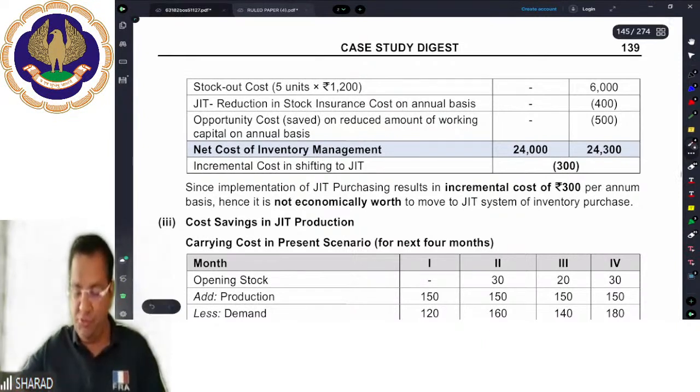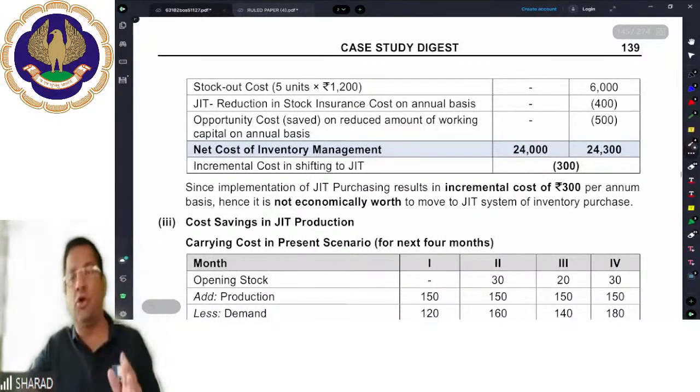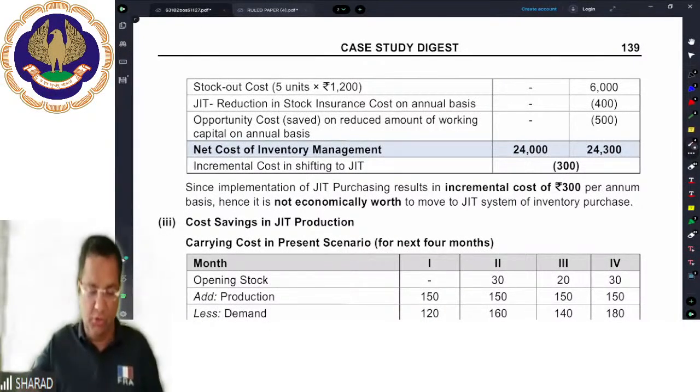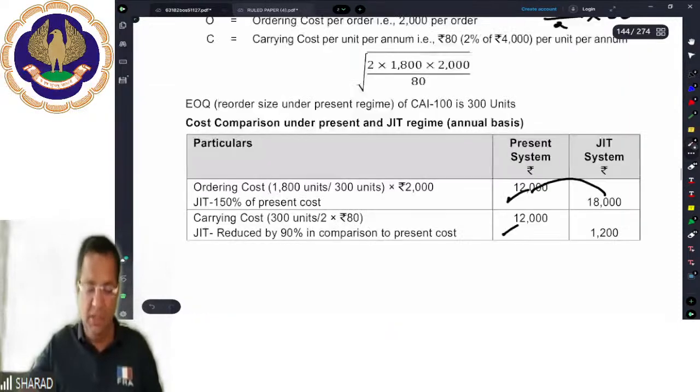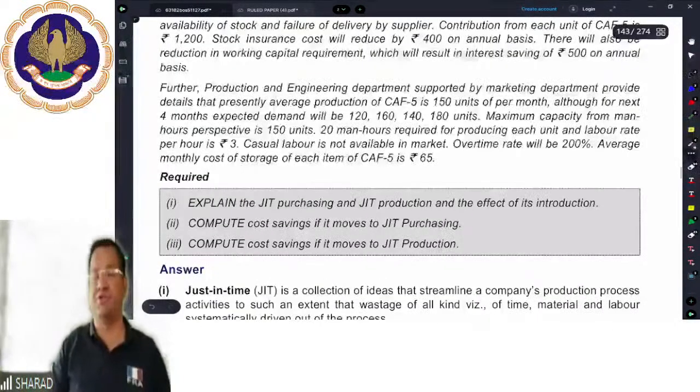It means if you are running traditionally, you will incur 24,000 related to ordering and holding cost. While if you shift to JIT purchasing, you will be incurring 24,300. So not at all recommended. Right, beta? Okay, so that was about JIT purchasing. Now we will move to JIT production. This paragraph will tell us about JIT production.